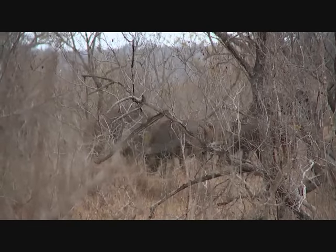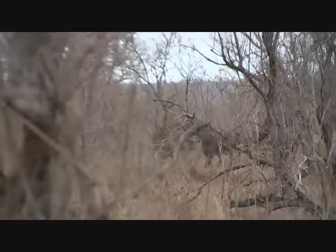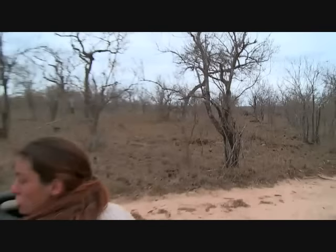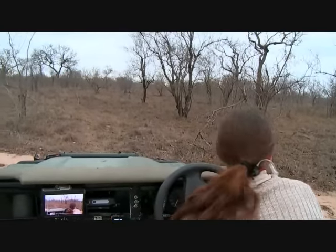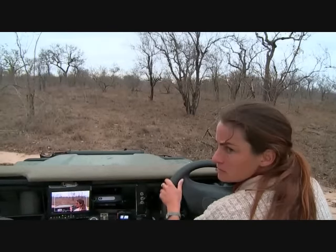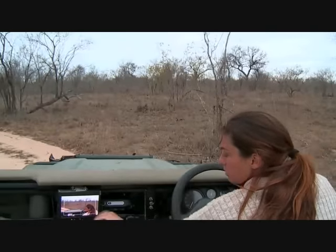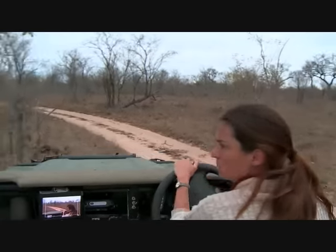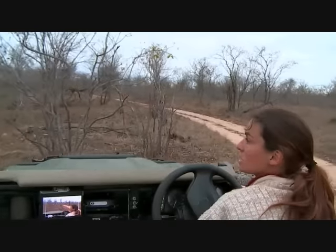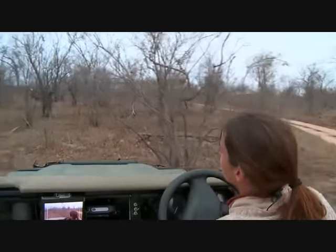Going to reposition so that we do have a good view of her, but that we've also got a nice route to drive if she does start to chase, if there is a hunt that started. Let's just loop around and see what these guys do. She's standing. She's not facing the buffalo. I think she's actually looking to see where the other females have gone.